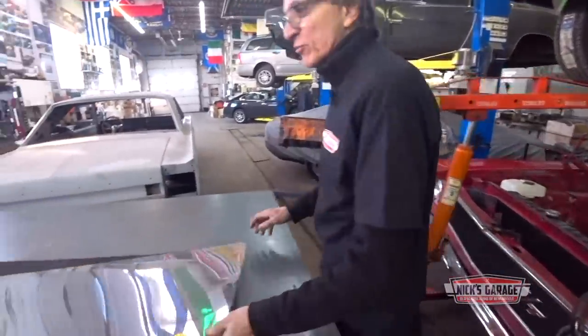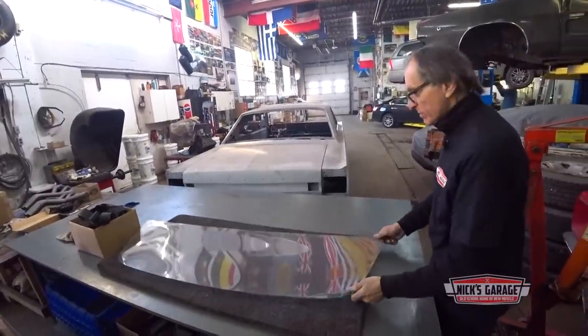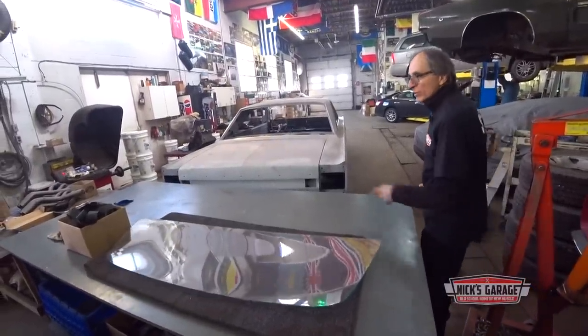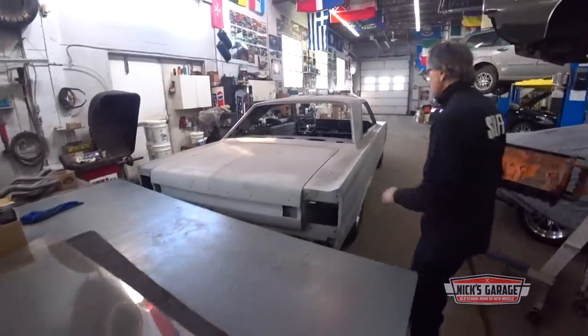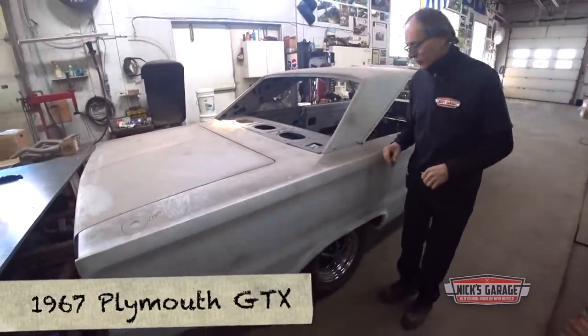Here's my back glass to my Challenger. Look at that. All right, that's the next piece to go on. Work on it slowly. Then I got seat belts to do. This one's ready for delivery. I don't have all the parts, but it'll be brought back in the future.